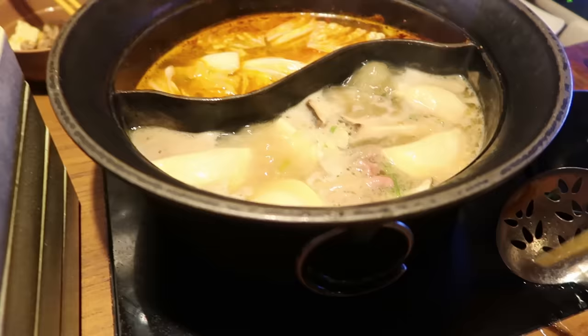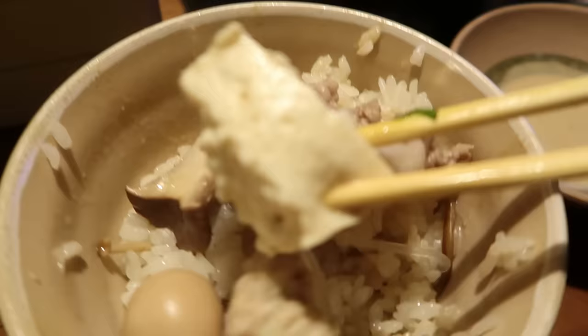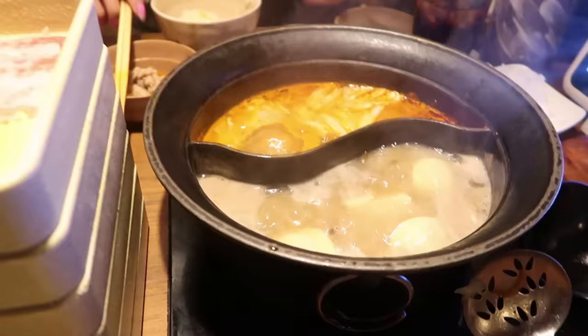Love about shabu shabu is the more meat and beef you put in, the fattier the broth gets. And look at this tofu, it's so soft. That little minced meatball, beautiful. This is amazing. So babe, you haven't really said anything, you're just eating the whole time.